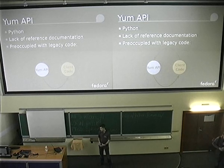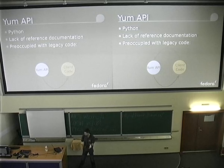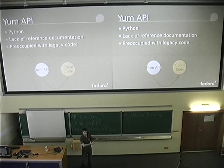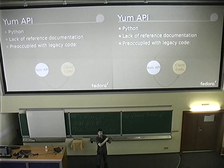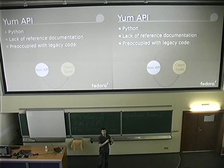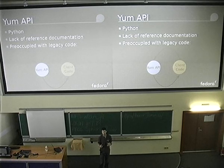And this creates a nasty loop where the client code is using the YUM API, but YUM has to respect whatever they're using. And because we know that they tend to use whatever they see, we are not able to refactor anything ever. Or it's very difficult to deprecate things.